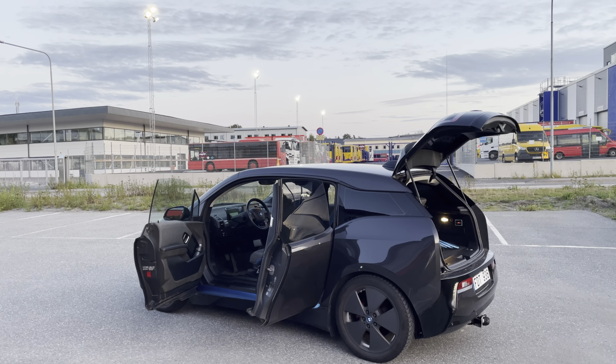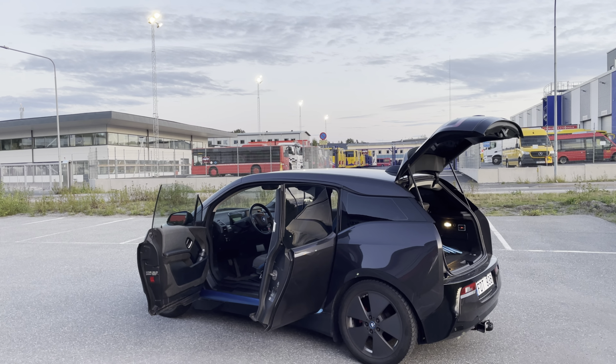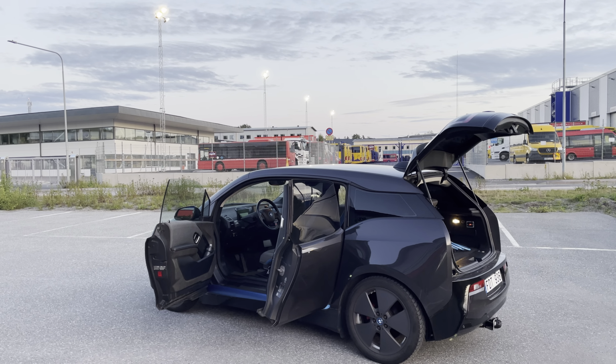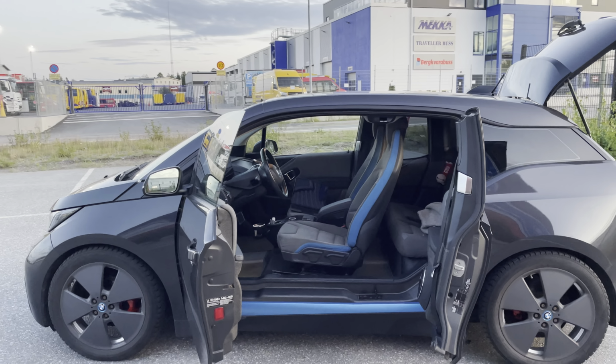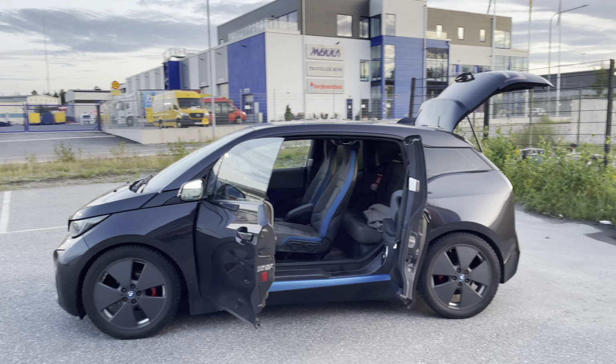Okay, so this is my BMW i3, a 2014 i3, and it didn't have the Harman Kardon package. It only had the basic speaker package, and maybe you've seen my videos where I upgrade the sound on my i3. I figured I would take a moment to showcase what it sounds like now, maybe 2 years since I actually finished it.